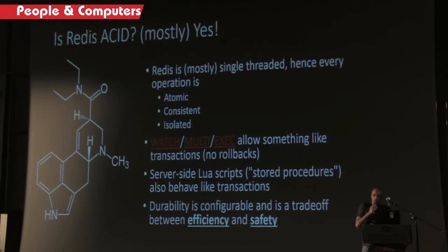You can also do sorts of transactions in Redis. There's a set of commands called watch multi-exec, which is like a transaction in the SQL world. It's like a transaction in the sense that the only thing that it doesn't support are rollbacks. And you can pretty much achieve the same effect with server-side Lua scripting.